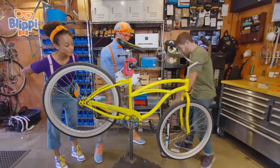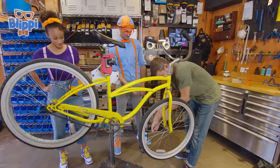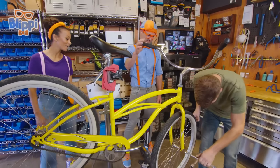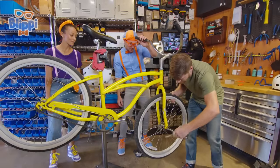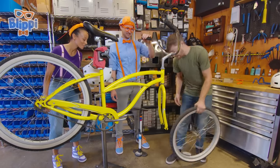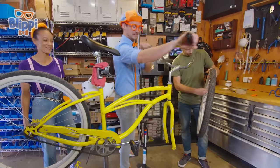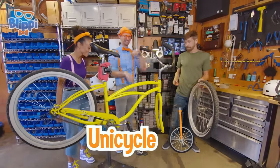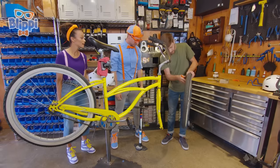So the first thing we're gonna do is remove your front wheel. Oh, so you're gonna remove the front wheel and tire? Correct. So we will take this 15 millimeter box wrench and loosen the axle nuts on the wheel. Wow. You know a lot about bikes. Whoa, look at this. Whee! Well, it's a bicycle. I do not want to ride a bike like that. I know. Now it's a unicycle. Next, we're going to take a tire lever to remove the tire from the wheel.